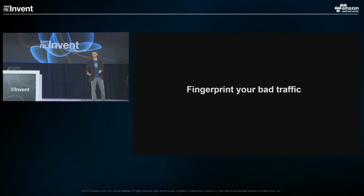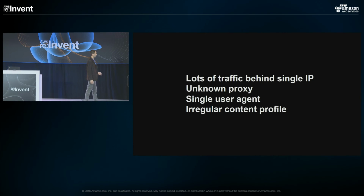And what I was talking about there, about having our logs in Redshift, being able to really see and understand your content, is important to be able to fingerprint what bad traffic looks like. You need to know what normal traffic looks like to know whether traffic might be bad. So what can we look at? These aren't all of our secrets, but if you see a lot of traffic coming from a single IP address, that's a pretty good giveaway.